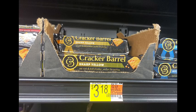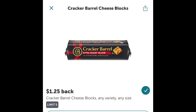Next rebate, guys, I got the Cracker Barrel. The Cracker Barrel sharp yellow cheese in the block. Okay, I have been trying to get this rebate, guys. When this rebate was out before some months ago, for some reason, none of the ones that were in my store would attach to my rebate. So I was so shocked when it actually attached today. I'm quite surprised. It's priced $3.18, $1.25 coming back from Ibotta. Final cost $1.93. So this will probably go in Richard's mac and cheese for Thanksgiving.